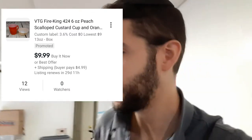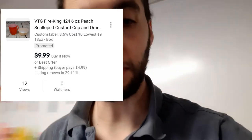This is a Fire King custard 6 ounce peach colored glass, so that's being listed together with this mug over here. It's also a Fire King mug, orange mug, Fire King if you could see. I'll put up what I listed it at on the side. There you go. All right, let's go on. We're going to be doing this one tonight also.